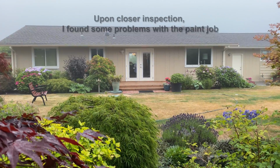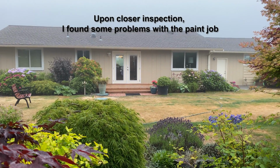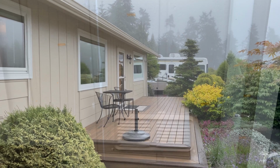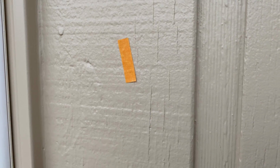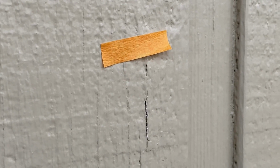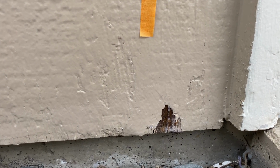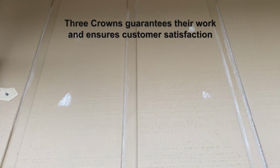Three Crowns will be here around 9:30 a.m. to begin the process of correcting the issues I discovered with the paint job. I marked the spots of concern with pieces of orange masking tape. After I reported the problems to Three Crowns, they sent out the lead painter, Keith. He inspected the house and agreed the team had not done the job right. So he came out and he filled all the holes that I had asked him to fill in the beginning.